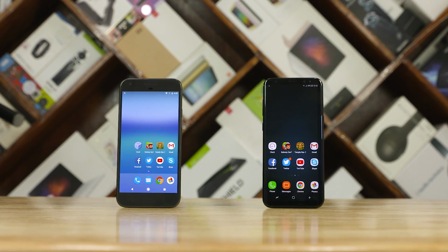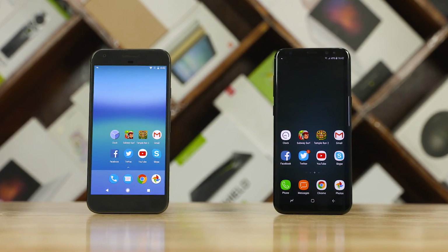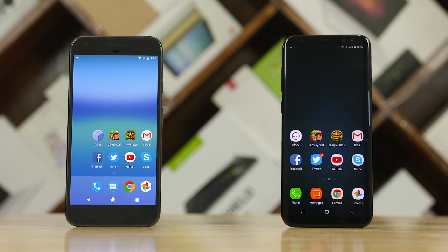The Pixel XL is definitely one of the fastest phones out there. But how do you think it will fare against the mighty S8 Plus in a speed test? Let's find out in this video.